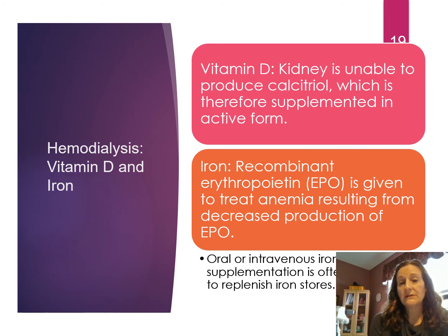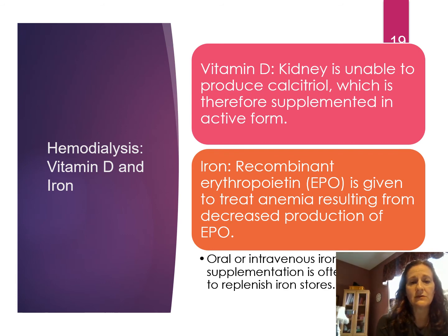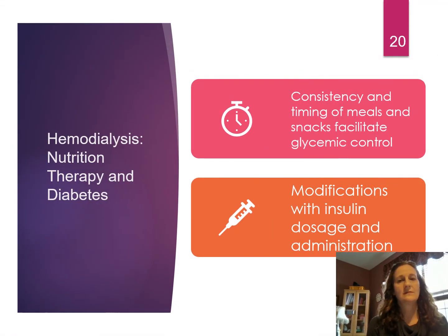And the other mineral that is an issue is iron. So we often see iron deficiency anemia in patients on dialysis, and the form that we give them is EPO, which is the recombinant erythropoietin, and that helps to treat iron deficiency anemia. Usually we can give it in IV form, but they do have an oral route for EPO, and that helps again to replenish the iron stores. So there's a lot of nutrition deficiencies, as you can see in chronic renal disease.